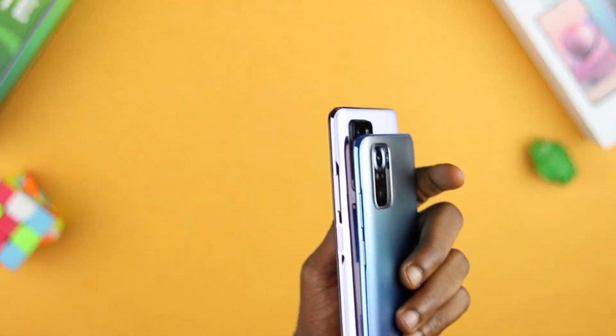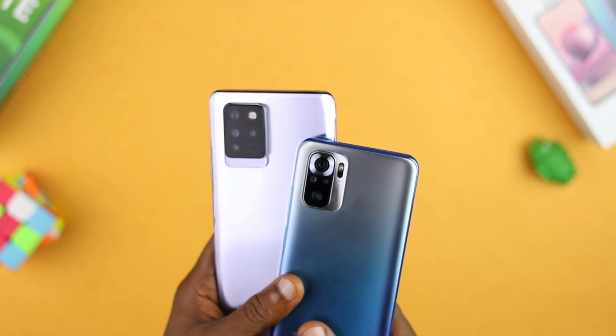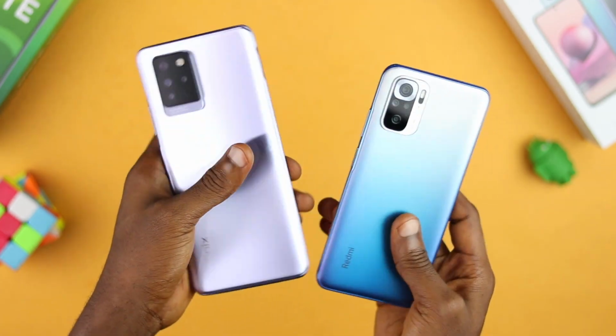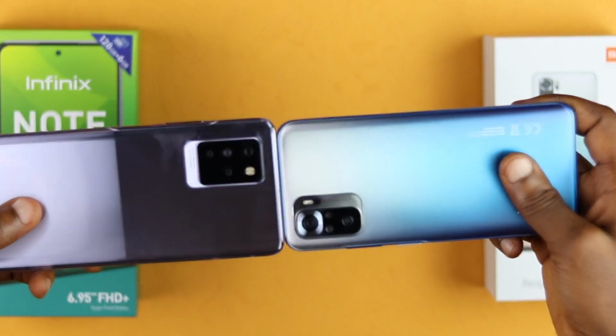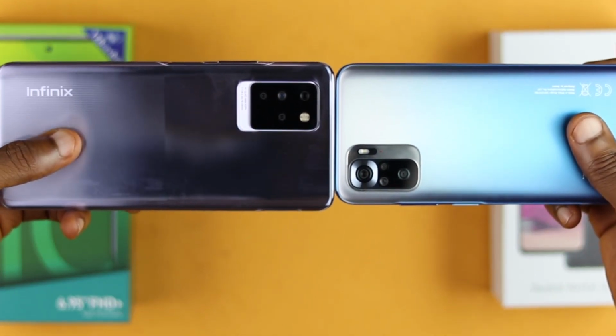For this video, we'll pay attention to the performance of these two smartphones. How do they compare, seeing that they share the same performance spec? Helio G95, 8GB RAM, 128GB internal storage space and 5000 mAh battery. This is a speed fight featuring the Infinix Note 10 Pro versus the Redmi Note 10s.